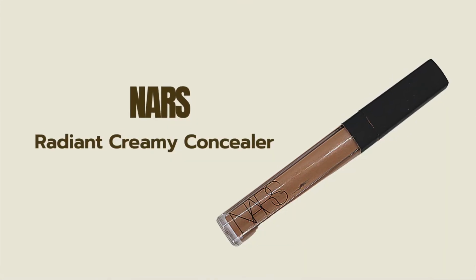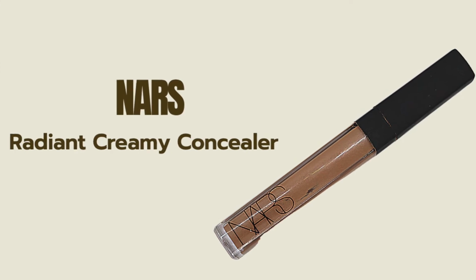And then I have a NARS Radiant Creamy Concealer that was so popular. This thing blew up like 2 years ago, and this one and the Tarte Shape Tape were the only things people used. But this one is a lighter version than the Tarte. It's not as heavy, it's not as thick. So I find that this one is just the right coverage for mature skin. It's not too much, but it also provides some coverage. I love it, I love it.